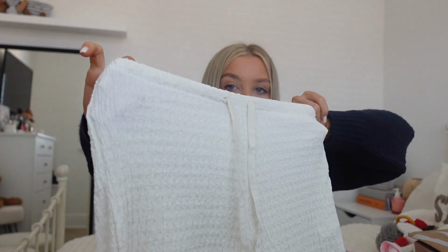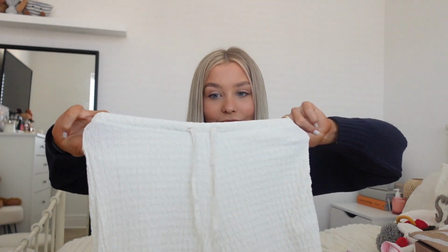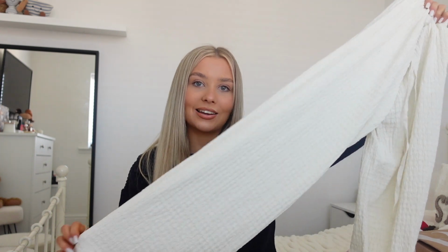But this material, I think, is just the perfect beach cover-up. It's really nice and lightweight, really nice and airy, which is perfect for summer and holidays. It has a drawstring waist, so you can cinch yourself in as much as you need to. It's got a lovely bit of stretch. If you don't want to cinch yourself in at all, you can just have them nice and open and stretchy, which on holiday, I like to have everything nice and flowy. You've got the option of using the drawstring, cinching yourself in, or just keeping it nice and open. And then it comes out into a nice wide leg as well.